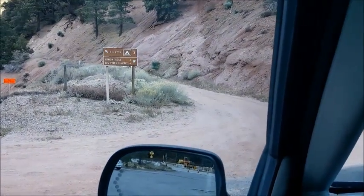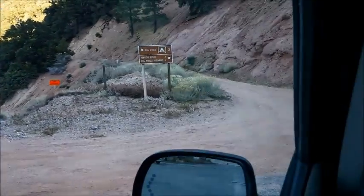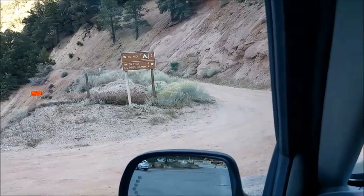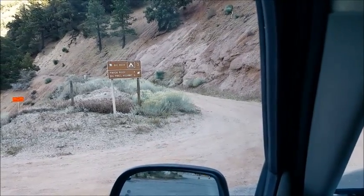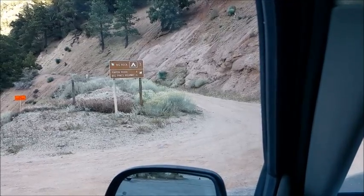So this road looks a little bit smoother than the one I came up, which is that one. Since it's not following a creek bed, I'm thinking maybe it's more packed dirt. I'm gonna hit it. It's about 6 miles to Big Pine Highway. We'll see what happens.